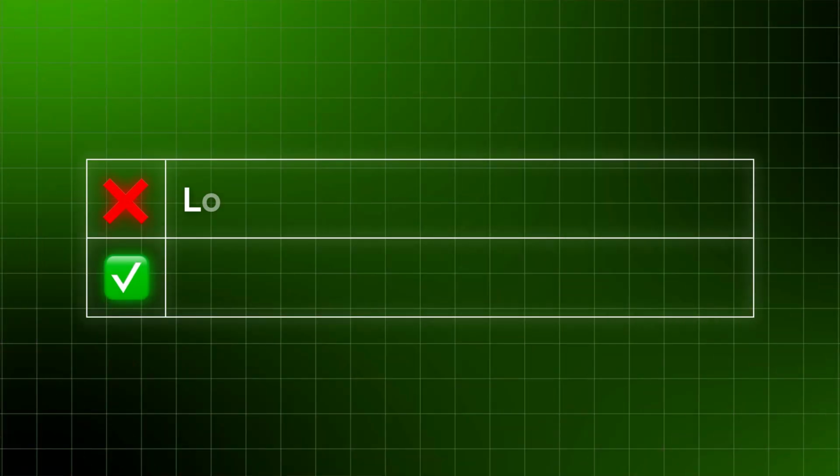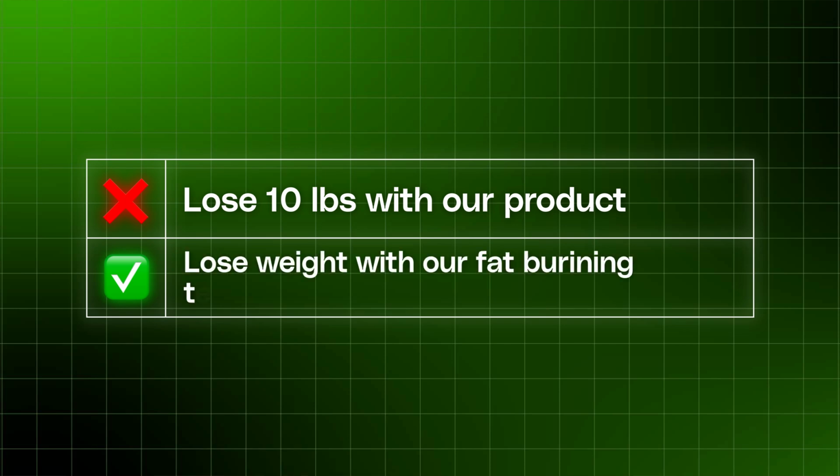The goal here is to overcome a lot of skepticism with a new and exclusive approach, which puts you back into a different type of niche or a different type of spot in the market. Because everyone is saying, hey, lose weight, lose 10 pounds with our product, blah, blah, blah. But then you say, lose weight with our fat burning technology.